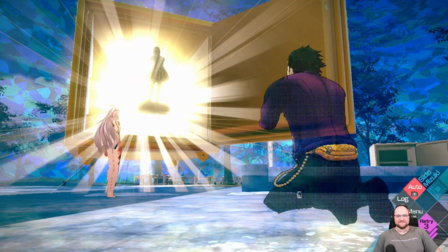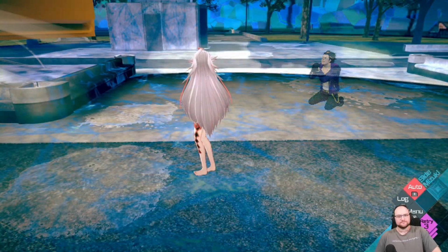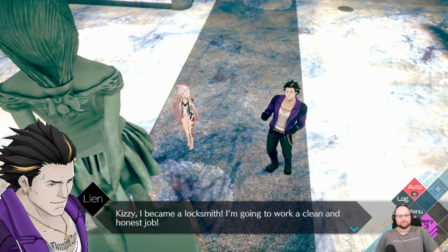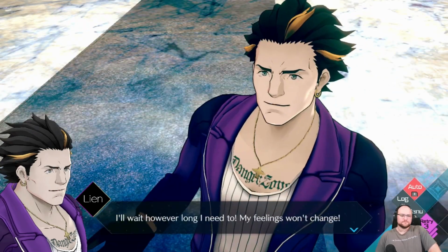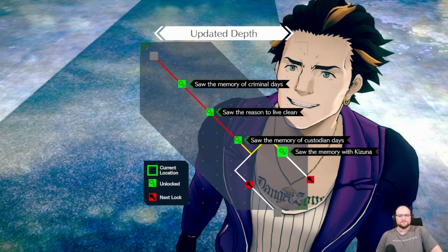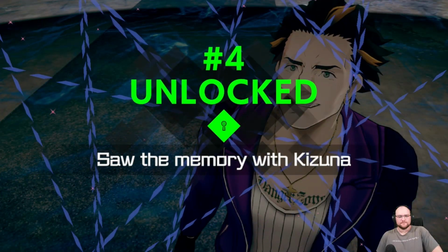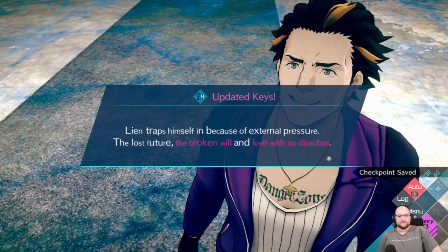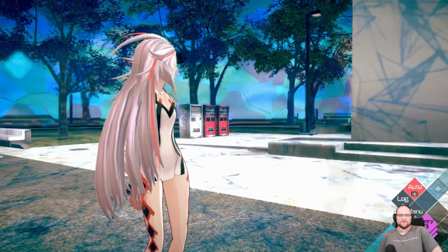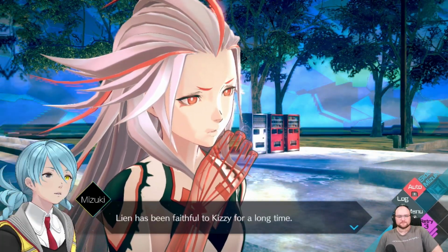And it's a statue representing Kizuna, the reason he changed his life. Kizzy, I became a locksmith. I'm gonna work a clean and honest job. I'll wait however long I need to. My feelings won't change. Opened Lien's heart. The lost future, the broken will, and love with no direction. Poor Lien. It's a memory with Kizuna. Lien has been faithful to Kizzy for a long time. 6 years.